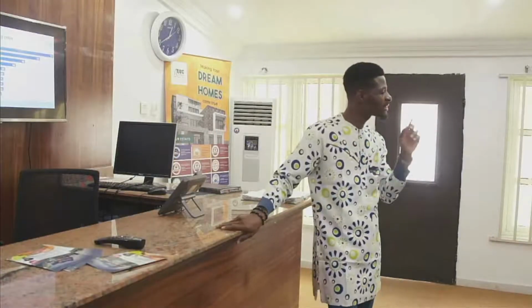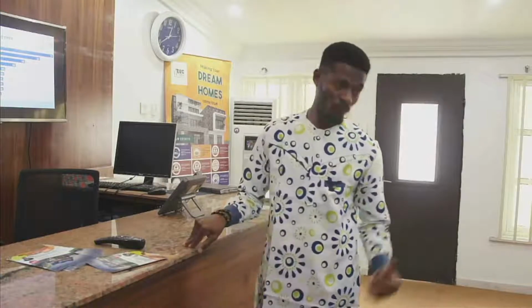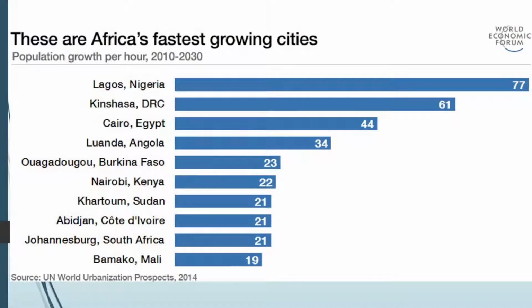When it comes to the top 10 fastest growing African cities, Lagos is number 1. For over 5 years now, it has been like that. Lagos is still number 1. We can see other ones, Kinshasa, Cairo, Egypt, but Lagos, Nigeria remains number 1. The whole of Africa, when it comes to population, African growing cities, Lagos remains number 1 in the growth system. So it means there will be so much demand on land as time goes on. Next one.